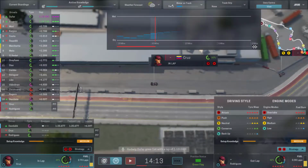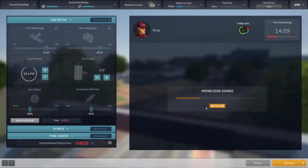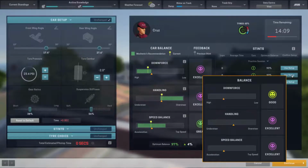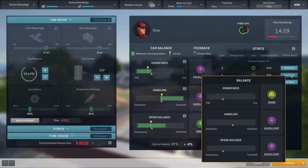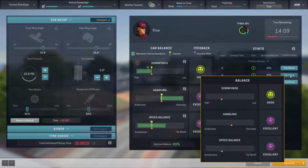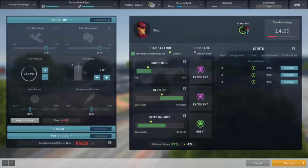Let's just make sure he's on attack overtake, and yeah, it's going to continue raining quite heavily. Excellent, excellent, great. Not quite the three I wanted, but close. Like, really close. So I just need to pull that speed balance back then. Just a tiny little bit more speed balance. Yes, just to the right of the P instead of just to the left.